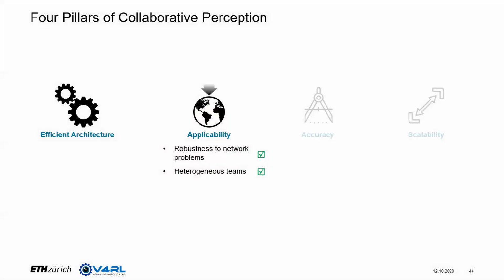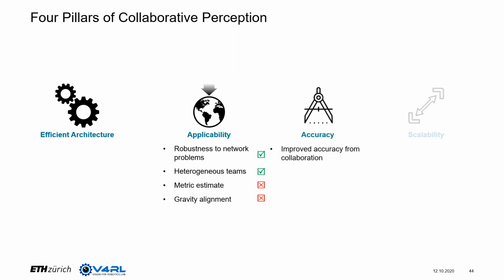So let's look again at our goals that we wanted to achieve. We have shown applicability in the real world in heterogeneous teams, but there are some downsides. We've seen a monocular system, so we don't have a metric scale estimate. The estimate is not aligned to gravity. So we can use it to estimate the motion, but actually we could not use this system to fly autonomously in the end. So we want to change that. And another important aspect is accuracy.